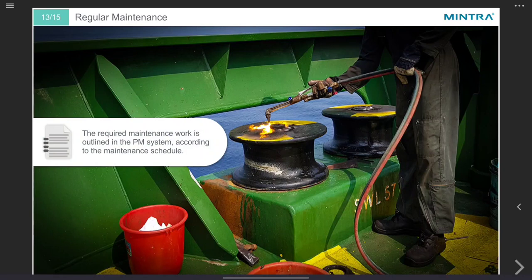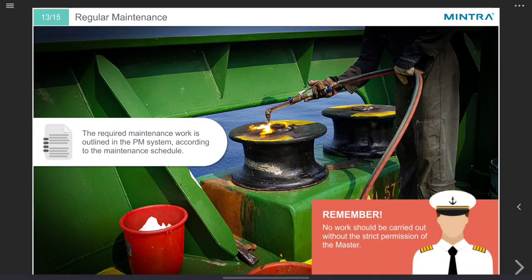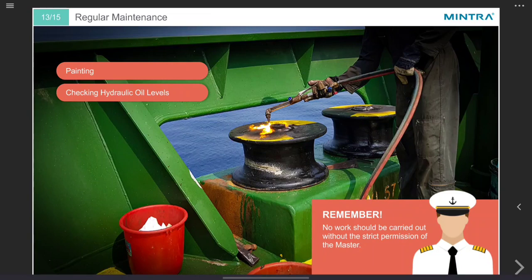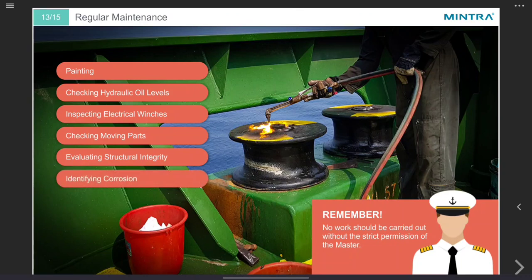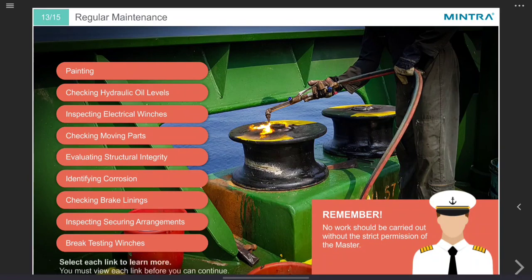The required maintenance work is outlined in the PM system, according to the maintenance schedule. Remember, no work should be carried out without the strict permission of the master. Common maintenance includes painting, checking hydraulic oil levels, inspecting electrical winches, checking moving parts, evaluating structural integrity, identifying corrosion, checking brake linings, inspecting securing arrangements, and brake testing winches. Select each link to learn more.